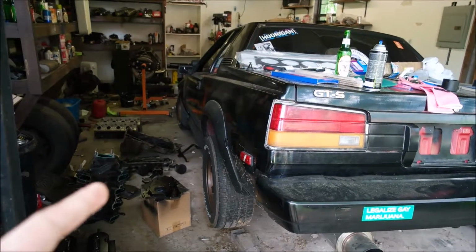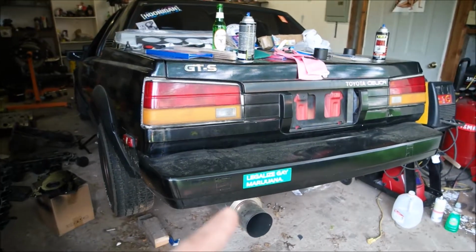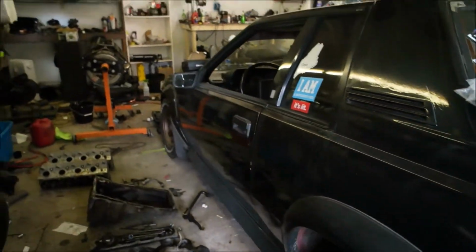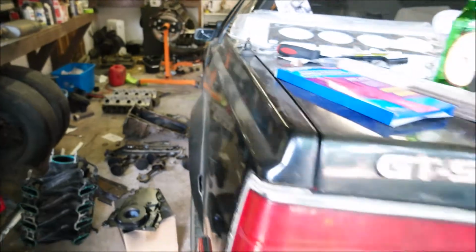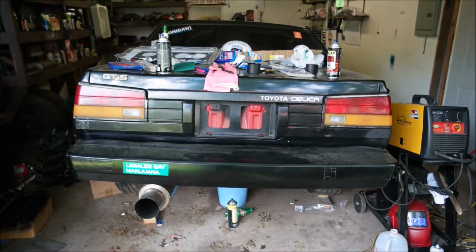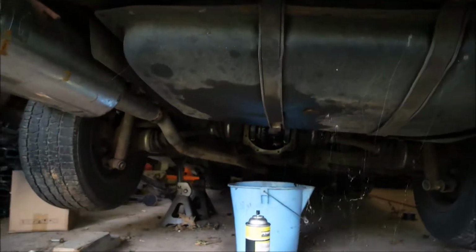Anyway, since the last video I did on the Celica, it is now lowered. The diff is welded, and that's really it. That's all I've done. I slammed it, which you can't really tell because it's up on jacks right now. But I welded the diff and went to a drift event. Had a lot of fun. The car absolutely sucked because it was super underpowered. But I had a lot of fun, so that's really all that counts.